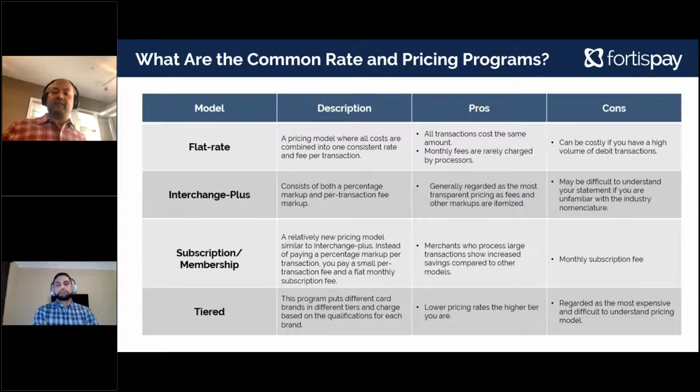People like it in a sense because they understand how simple it is, just like flat rate, but it typically could be the highest type of pricing out there. Right. Typically it ends up becoming expensive, and even when you go out to shop it, there's obviously things that can happen there as well.